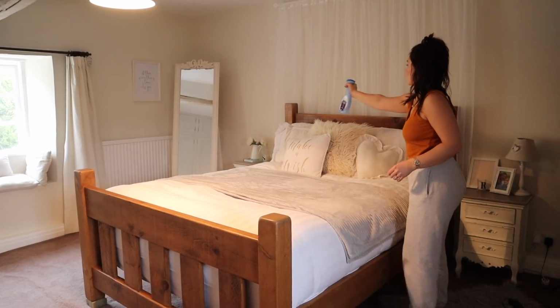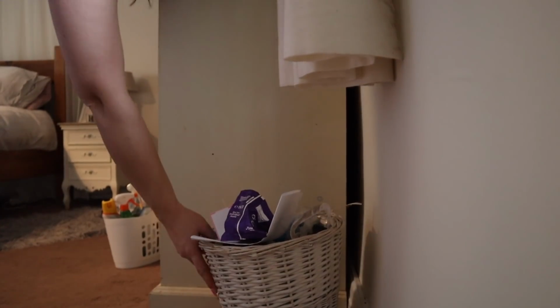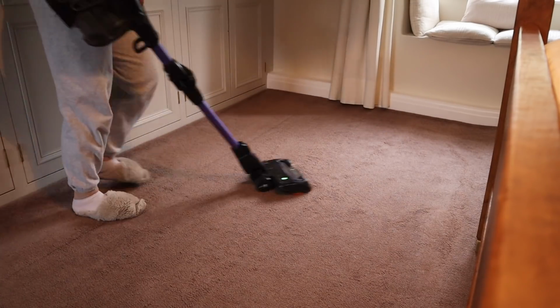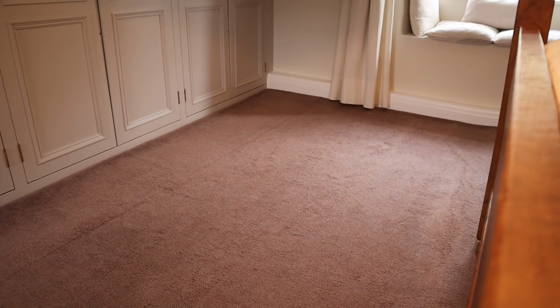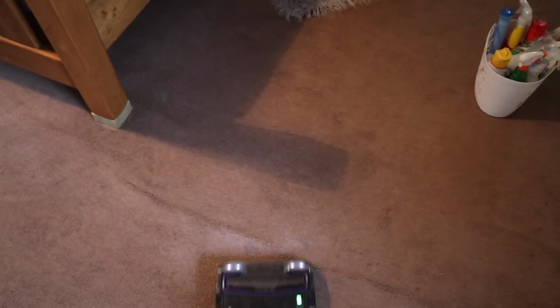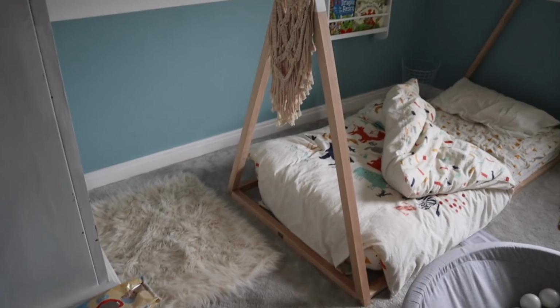I absolutely love spraying Febreze in the bedroom when I'm cleaning because it makes the room smell so lovely and clean, and it's a vanilla scent as well, so it's absolutely gorgeous. I'm just emptying the bin as well because that always ends up full, because I'm putting my contact lenses in there and everything else. And then I'm going around the room and giving it a quick vac. This vacuum isn't my favourite, honestly. It's a Shark cordless and I'm just not impressed. I just don't get on with it.